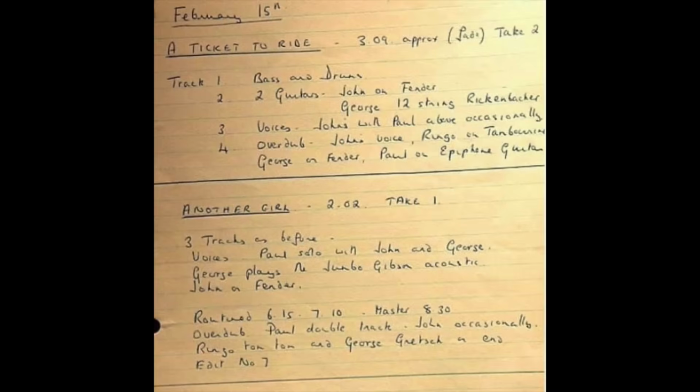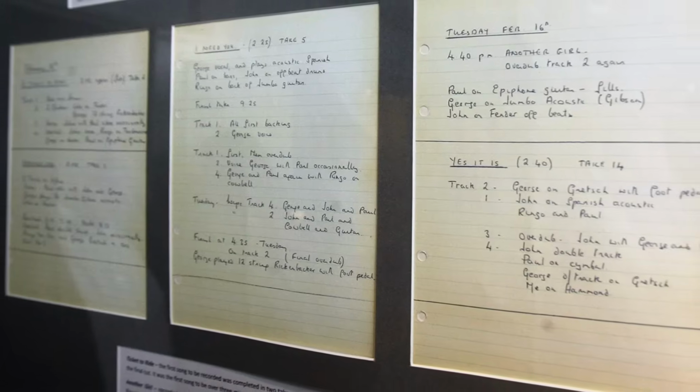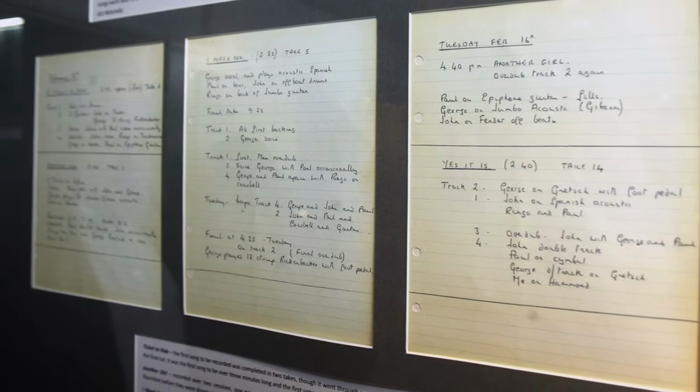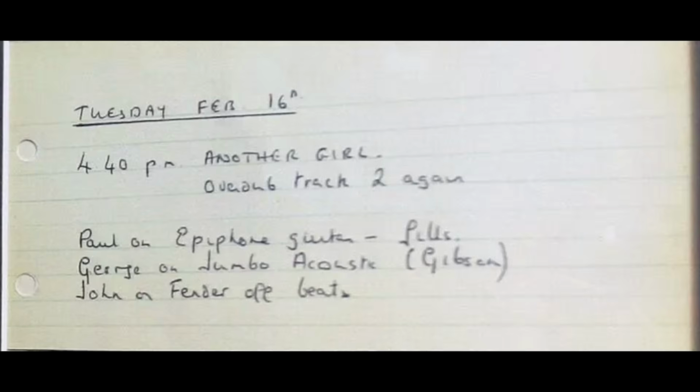The second song that day, Another Girl, has George strumming rhythm guitar on his J160E and John with chinks on the offbeat with his Strat. The next day, Paul adds overdubs of lead guitar fills with his Casino.